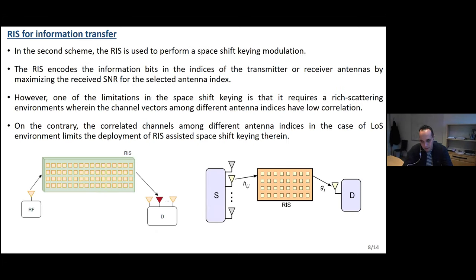The second scheme that exists in the literature for RIS for information transfer is to use RIS to perform space shifting modulation, where in this case, the RIS encodes the information data in the indices of the transmitter or the received antenna, simply by maximizing the received SNR at the target or the selected antenna index. So you create a sort of space shifting.